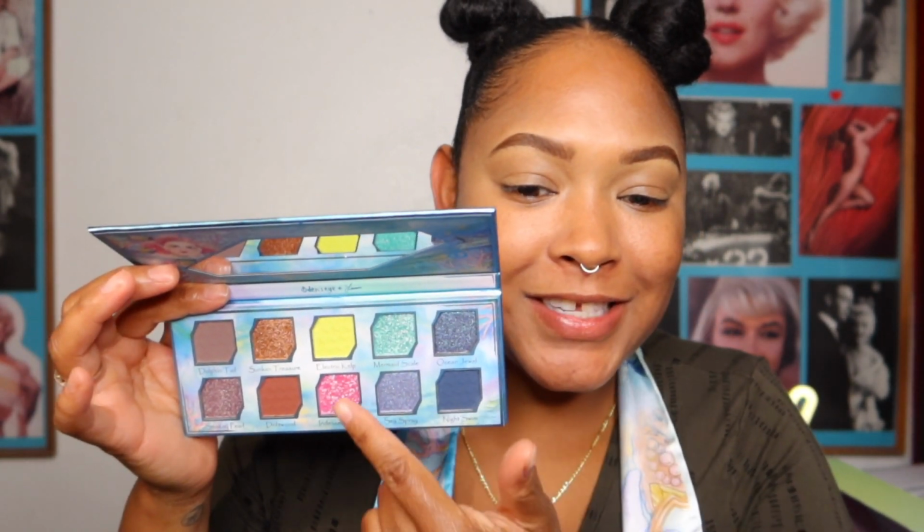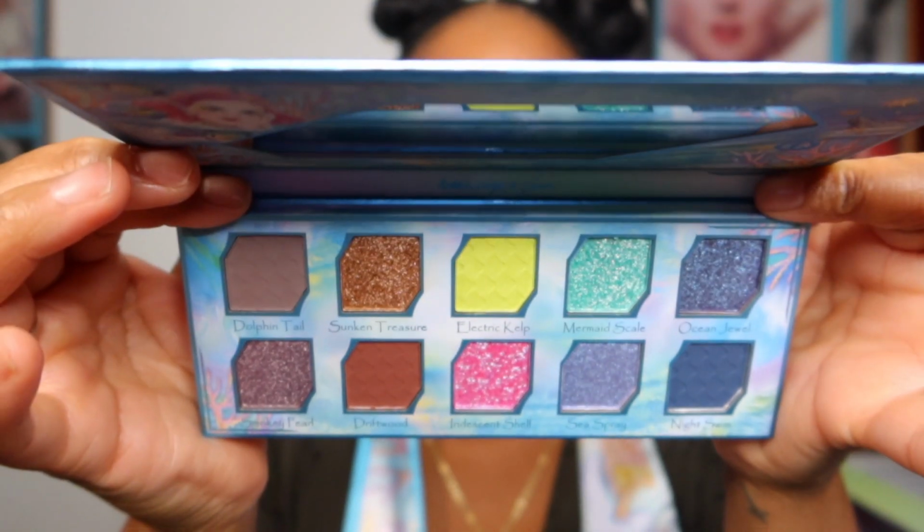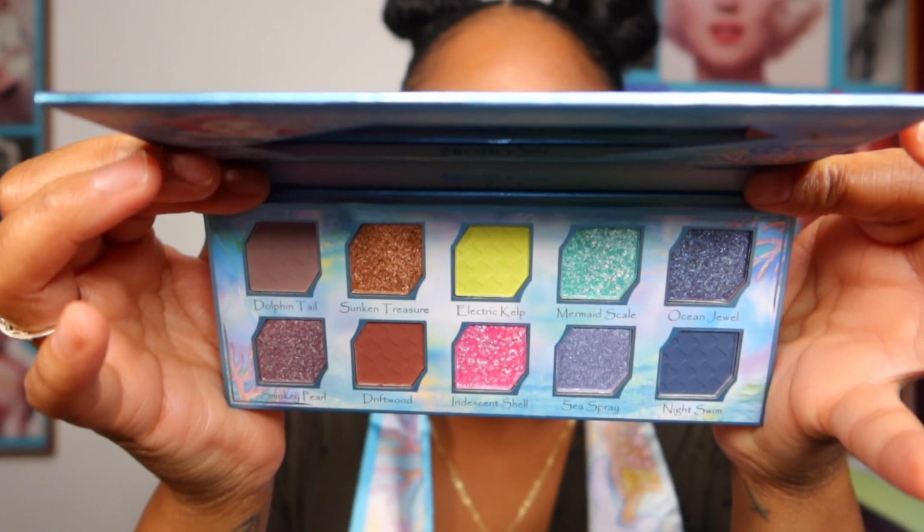I love the scales on the mattes. If you can tell, it looks like a scale of a fish or a mermaid. I love this. I love this whole vibe, and I cannot wait to play with it. So yesterday we went very, very colorful. Today we're going to go a little bit more neutral. But first, let's go ahead and show the swatches.